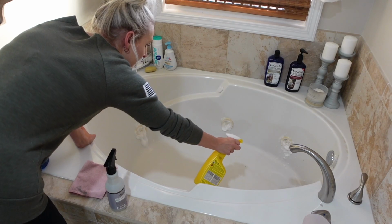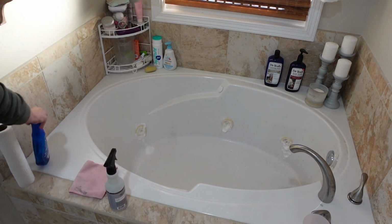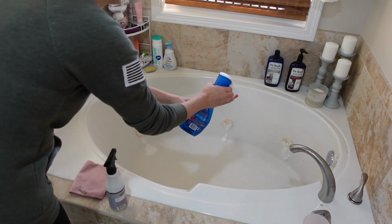And then for my bathtub, I'm just spraying this CLR in the jets because mildew grows in there.